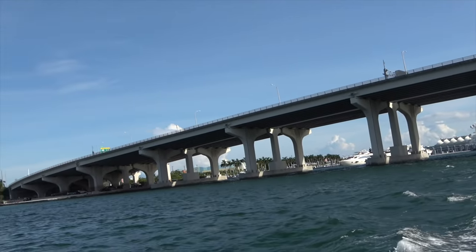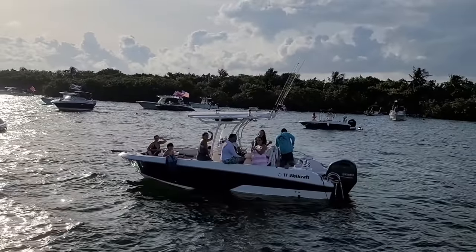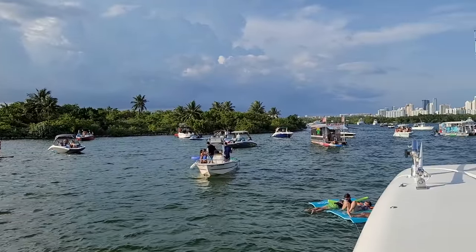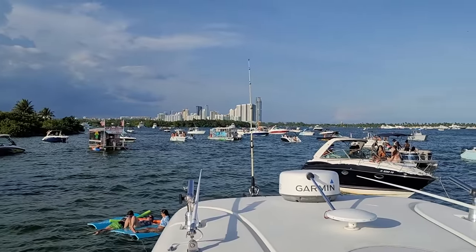But after that beautiful ride, we have reached our destination. And you notice things have changed here too, because supposedly Dade County opened up the sandbars. So I don't know what happened. I guess for the long weekend, they might have closed them. But as long as we're in the water, it's all okay.